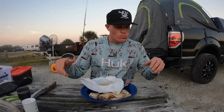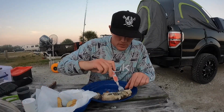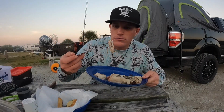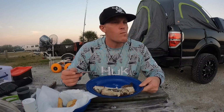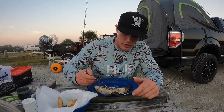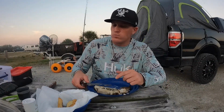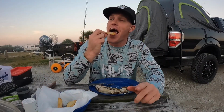All right, let's try this trout here. Ooh, I want some of that skin. First off, take a look at that big old chunk of white meat. There you go, fresh, caught today. Oh, amazing, absolutely amazing, super delicious, fresh seafood. You know what? It's fish and chips. I didn't even think of that.